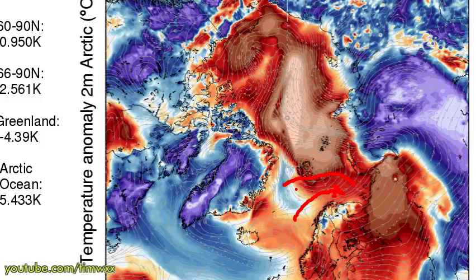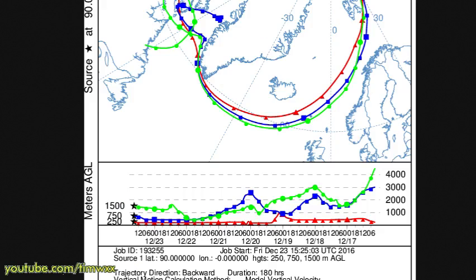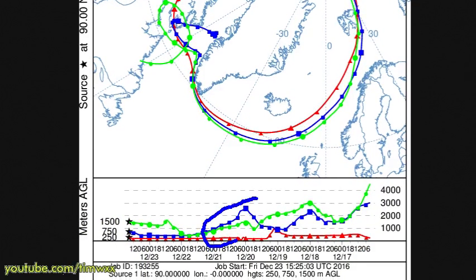The waters are very warm, and today we're tapping that with a very strong southerly flow going up to the Arctic ice pack. And I did run a HYSPLIT trajectory for the North Pole right now, and you can see trajectories have come all the way from south of Iceland, around the Shetland Islands and south of Iceland. So that with a little bit of subsidence, you see the parcels are coming from higher elevations and they're warming adiabatically. So that's also helping to warm things up.